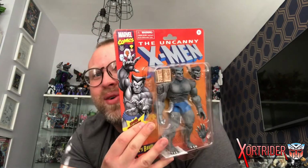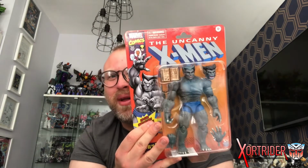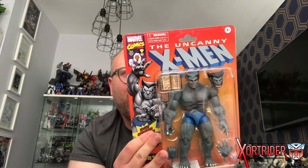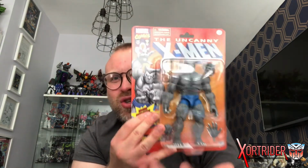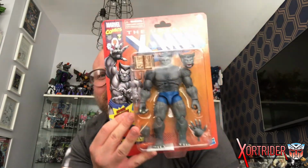It's the Uncanny X-Men Grey Beast. I wish it was blue. I really do wish it was blue. But you know what? This looks a great figure. It's a big, chunky figure. Two head sculpts. He's got his little glasses here and his book and all of that stuff. And I'm not massive into the comic figures. But I have looked at this figure before, and I was contemplating buying it at £20 a while back, and I just passed on it. But for £9, a little bit of an impulse purchase, I thought why bloody hell not? Yeah, it looks a great figure. And that's my only pickup.